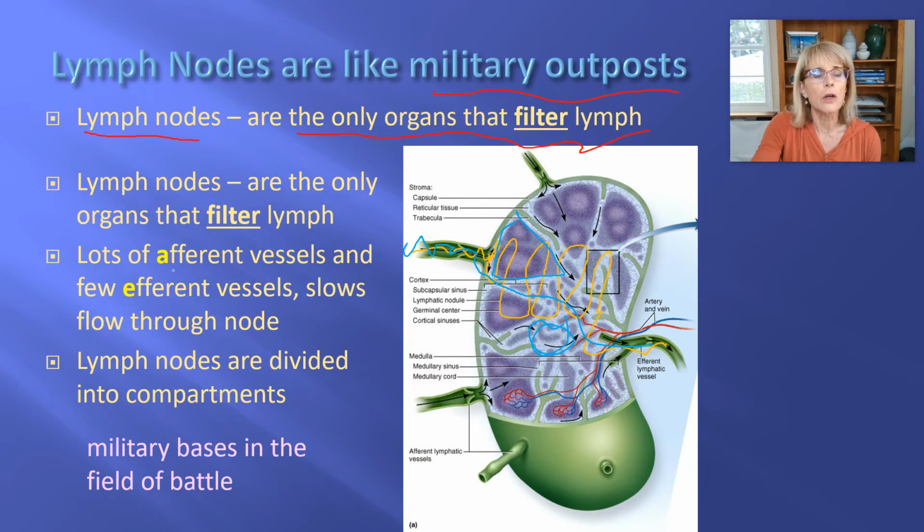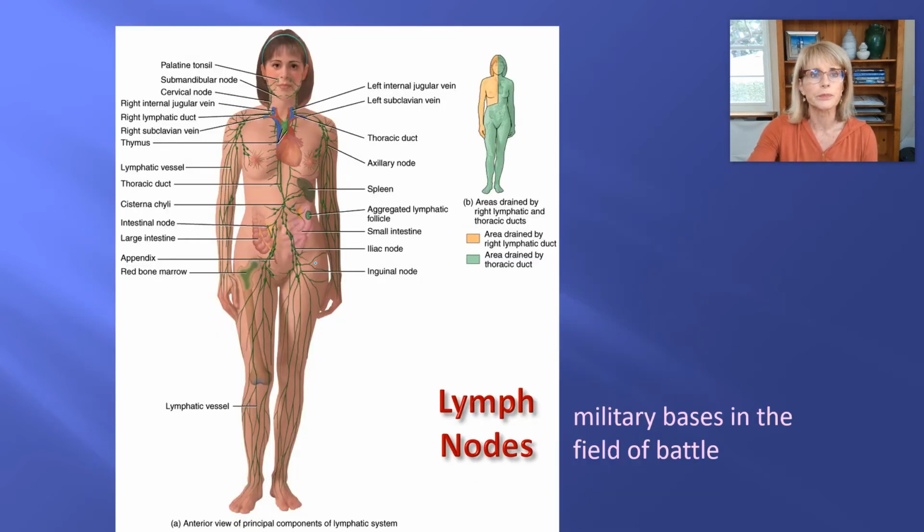Right? There are lots of small lymphatic vessels that are bringing fluid into the lymph node, and not very many lymphatic vessels leaving the lymph node. And that allows the fluid to spend a lot of time in the lymph node so that the B cells and the T cells have plenty of time to investigate what's going on there.